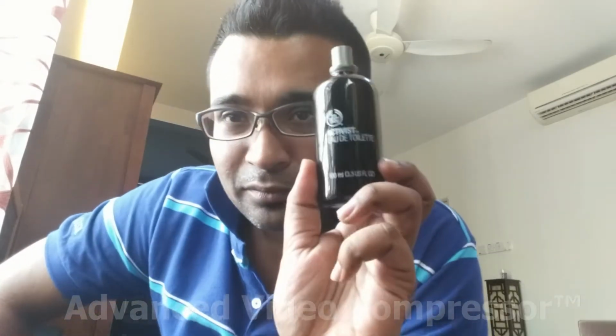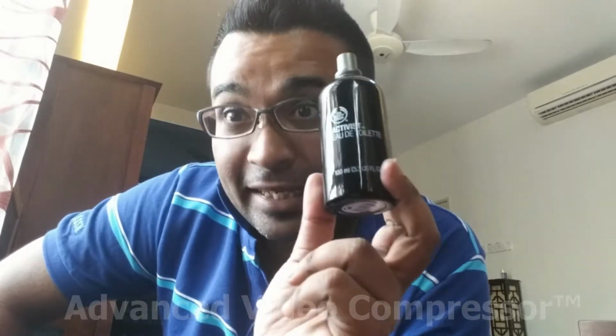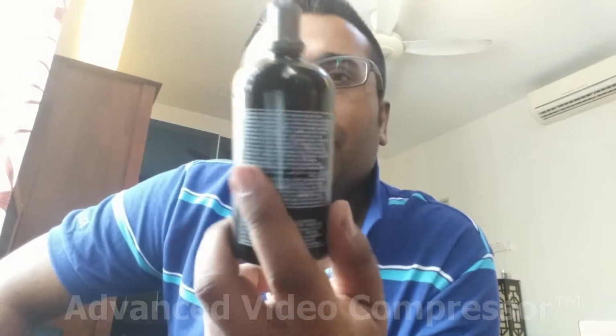Number 10 is from The Body Shop, which is not really known for their fragrances, performances, or compliment getters. Many people are not aware of Body Shop, but they have this one fragrance. It's called Activist EDT. It's about 100 ml. It doesn't cost that much. I think it cost me about $25 to $30 tops right now in the market. You can find this.